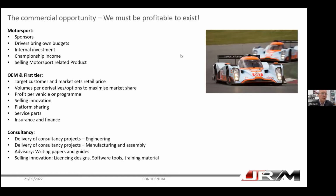So consultancy, money is made from the client in terms of delivering engineering, and often in delivering product, making things and assembling things. And it might be that the client comes to them directly for purely manufacturing and assembly and not the engineering. They can be advisors. Typically, large consultancies are advising the government, they're writing white papers, and this generates a lot of income from them.